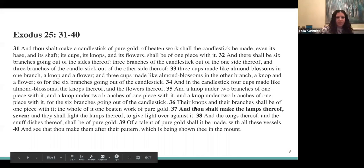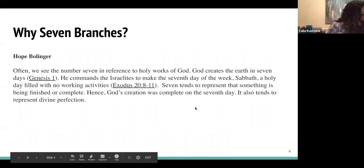So numbers really do have a significance in our Jewish tradition. And the number 7 is extremely significant. We're going to spend a lot of time tonight really looking at why that is. So we're going to read a source together about the number 7 and what it is about it that is so significant. I will read it.